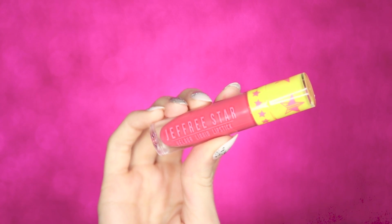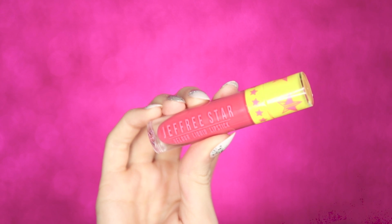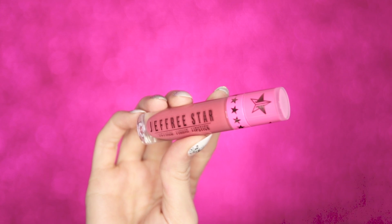We have two liquid lipsticks to choose from today. I have Watermelon Soda, which has this really bright, fun yellow cap, and I also have Rose Matter. I think I'm gonna go for Rose Matter first. I feel like that's very much a me kind of shade. I've heard great things about this formula, but I've never tried it myself. Let's go for it.